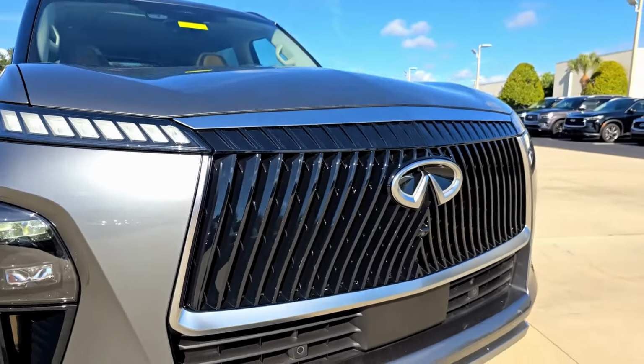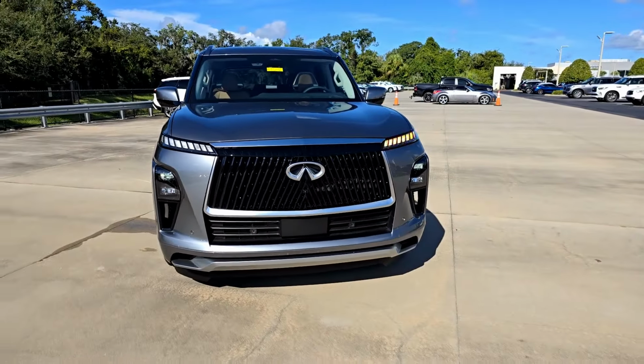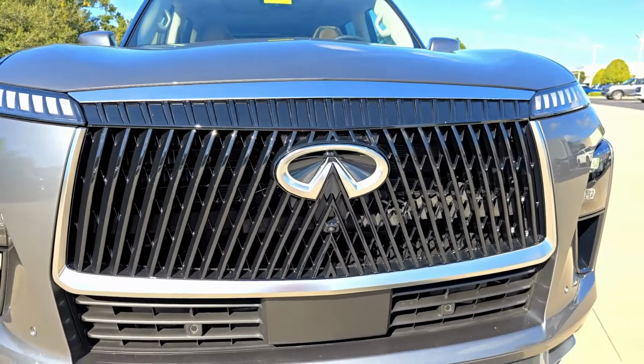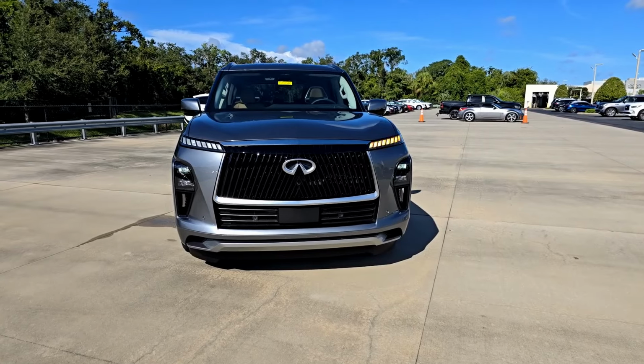Now, massive grille. This is the staple of the current generation vehicles. They have to be big. They have to be bold. And Infiniti is no different. Huge Infiniti logo underneath here. You have this front view camera. And everything at the bottom is finished in the same color as the rest of this vehicle. What's changed? That's what's underneath the hood. Let's pop it up and find out.